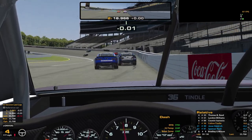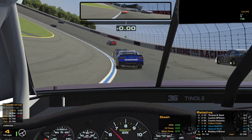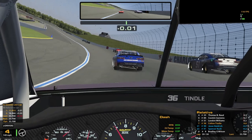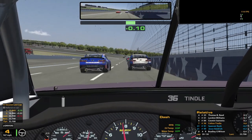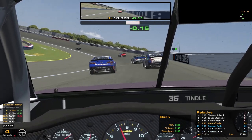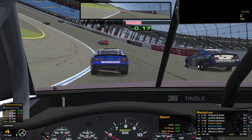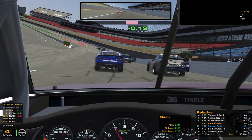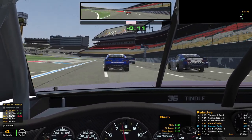Maybe going for the pass, not quite there. Maybe he is. Okay, he's going for it. We're P7 right now, that's pretty great. Uh oh, Spencer's had trouble. He's back out there behind us. That stinks. I don't know if I've ever been in a race where he hasn't been caught in somebody else's mess. And I've been in a lot of races with him. He's got some of the worst luck, man.